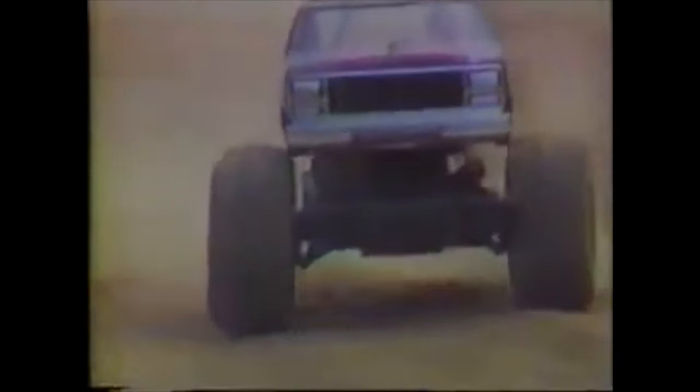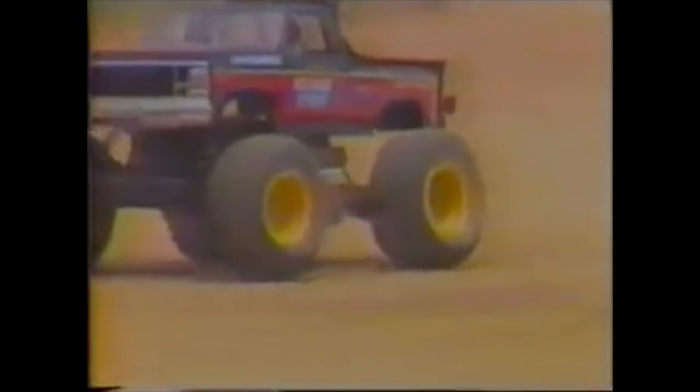The Blackfoot. A real brown pound here. Tires more than 12 centimeters in diameter. And a body as high as though riding on air.